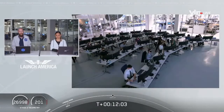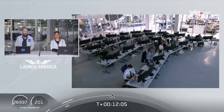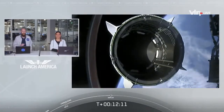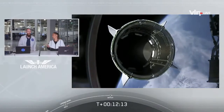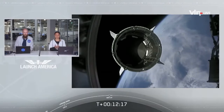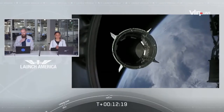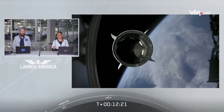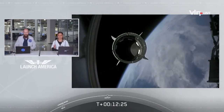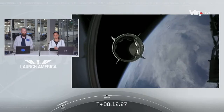It sounds like we had an expected LOS, loss of signal, with one of the ground stations. Waiting for confirmation now of that. Dragon separation confirmed. There is a great view right in front of you. Countdown of 1, Dragon is separating. Separation confirmed. And there's that call out. Dragon is now officially making its way to the International Space Station today.